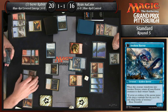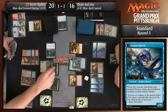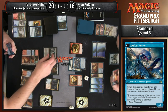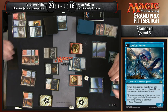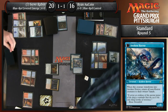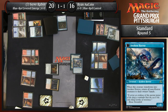Steve Rubin's thinking about Elder Deep Fiending here. It's not even that exciting, though. Yeah, it's going to come back to his hand. I guess he gets to tap a bunch of lands. He has to tap the Awoken Horror. Yeah. You know, it saves him from getting hit with that this turn. Ryan uses the tapped mana to anticipate.